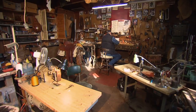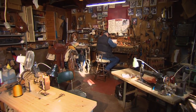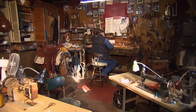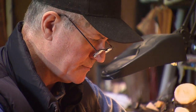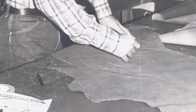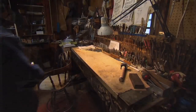Lankford works in a small wooden shack behind his house in Franklin. What may appear to be a cluttered and claustrophobic cottage is his cabin of creativity. It's more of a craft. I mean, it's something you learn, and it changes over the years. Your patterns will change. You can go back 3 or 4 years and look at the patterns you used and go, dude, what were you thinking?